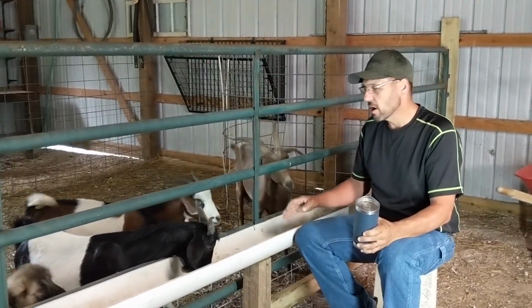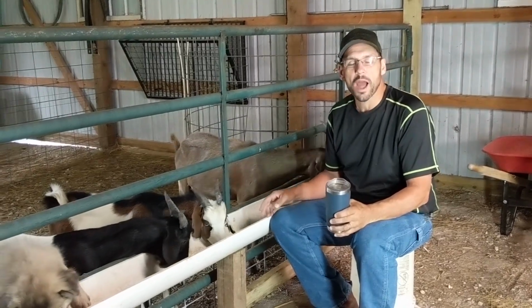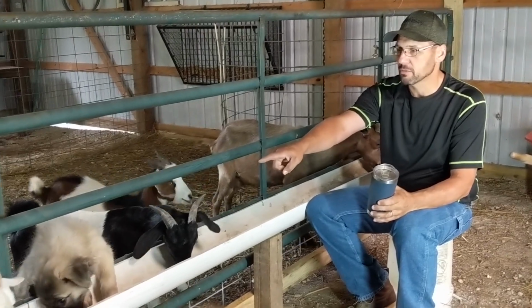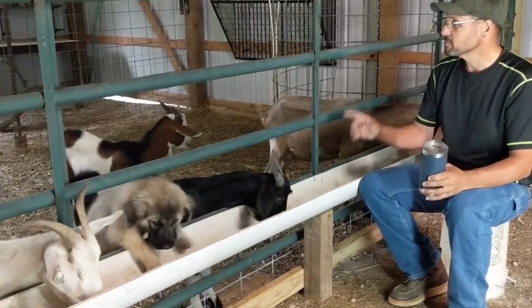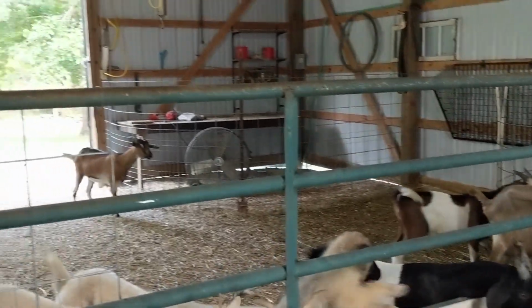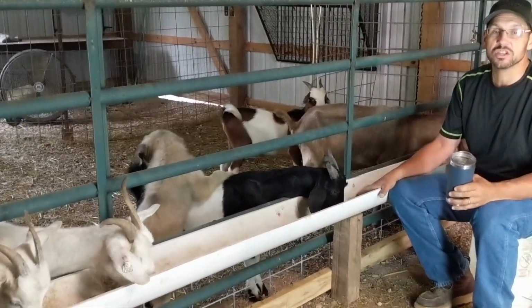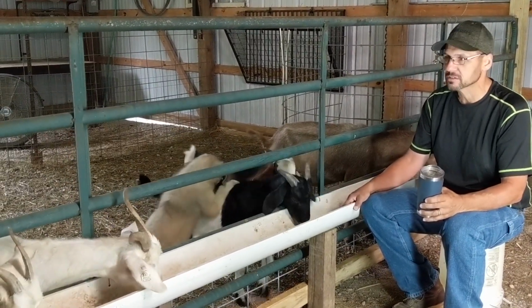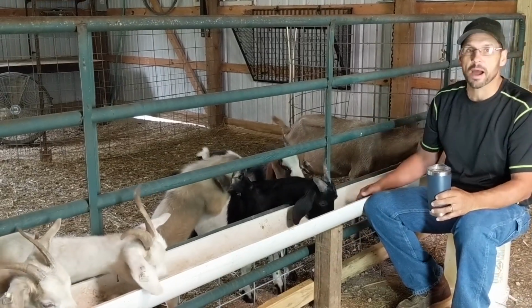So, here we are with the new feeding system. And you notice they have to put their head through the corral panel in order to get to the grain. Even Piper there has to put her head through the corral panel to get to the grain. The Spanish goats aren't up here right now, probably just because I'm sitting here. But this has made a huge difference and I only put some feed in here just for a sample of how it works. I've got it barricaded in underneath and on the end so Piper can't get out.